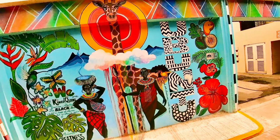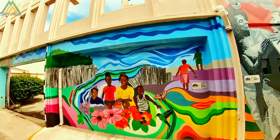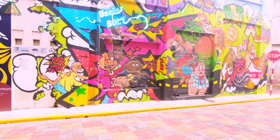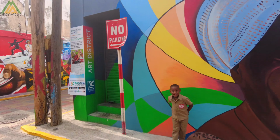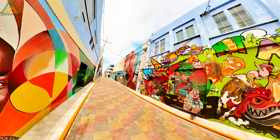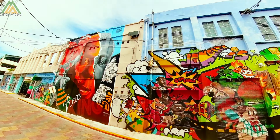Presenting an exquisite display of artistic brilliance, the captivating art murals adorning the vibrant streets of downtown Kingston emanate from the visionary efforts of Kingston Creative. This remarkable non-profit art organization holds a profound mission to harness the power of Jamaican art and culture, orchestrating a transformative tide of social and economic change. As an ardent admirer of the arts, I am utterly enthralled by this ingenious initiative.